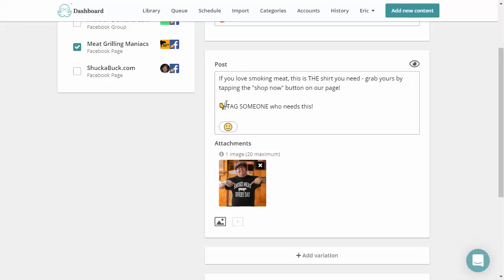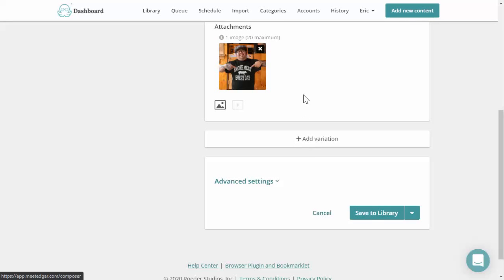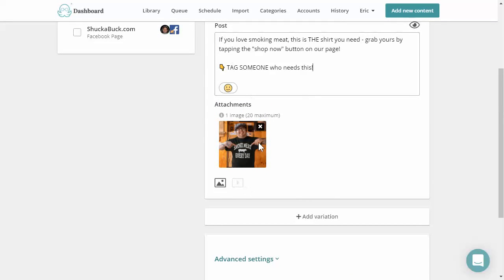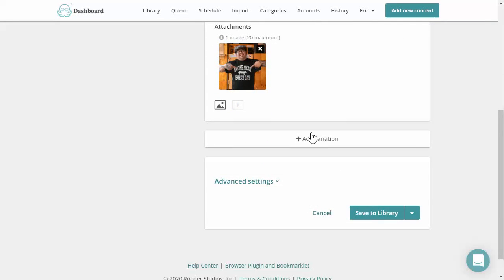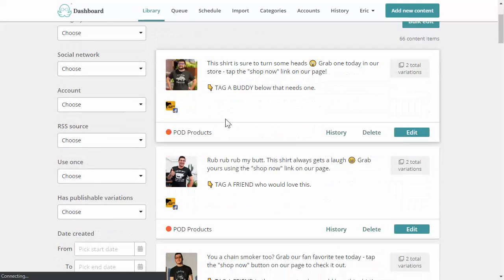And then I always say something like, tag someone who needs this, or share this with someone who would love this shirt, or something like that. I always put an emoji in there of some kind, but this is really all you need. You can add variations to it too, so you can add different text. You can add a different image of the same design in here. And all you got to do is click Save to Library, and then it'll go into your library of actual posts that go out at certain days and times.